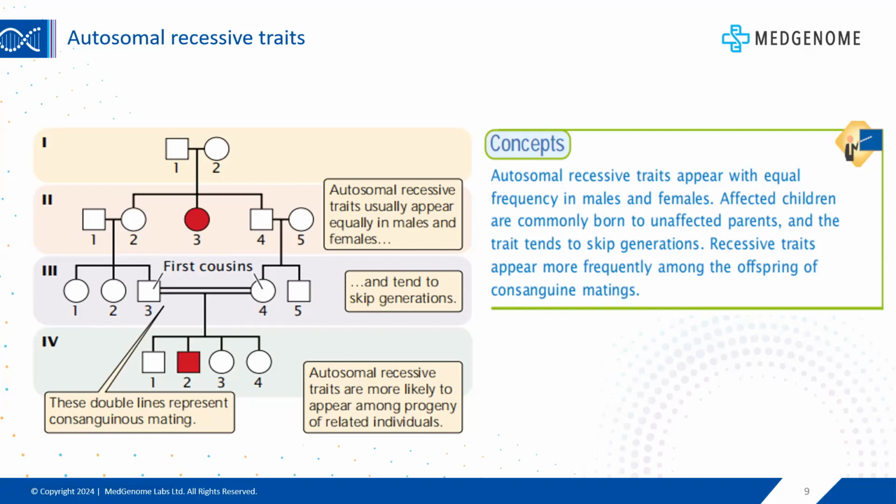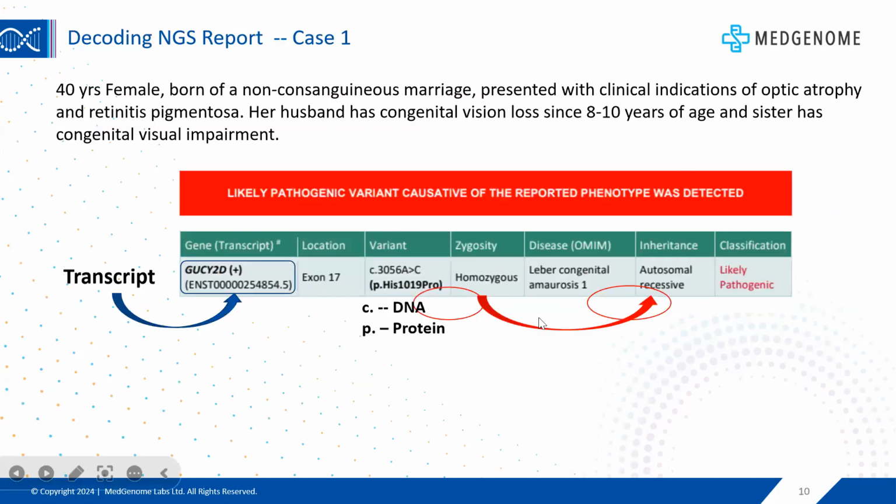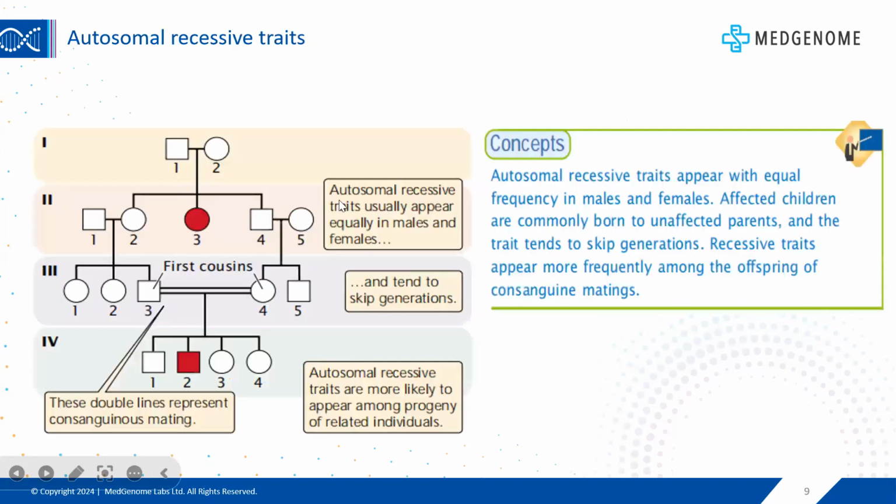Some of your ophthalmology conditions can be recessive or can be dominant. That information comes from the previous gene and the literature, what conditions are associated with it. Here I am showing one model case of recessive conditions, which we happen to deal with at MedGenome. This was a case of a 42 year old female with non-consanguineous marriage, and optic atrophy and retinitis pigmentosa were the clinical handles given to us. When we did the multi-gene panel genetic testing, we found this mutation in the GUCY2D gene. It is likely pathogenic, meaning this mutation and this gene is previously implicated in Leber congenital amaurosis, and you see it is homozygous. As I said earlier, the recessive condition is characterized by two mutations in the same gene. Biallelic should be there. Generally, parents will be heterozygous and offspring will be homozygous.